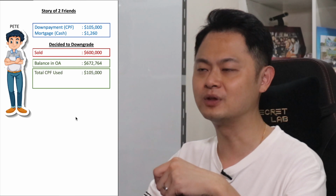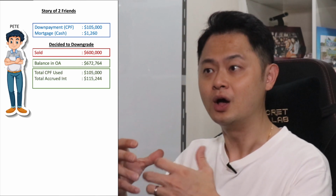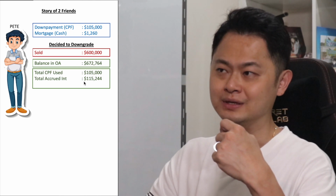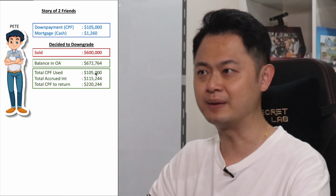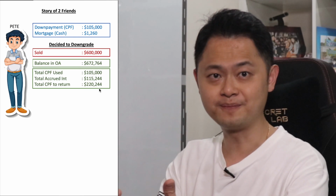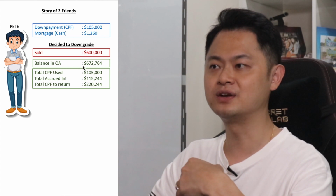If you break this down, the CPF that he has used initially is $105,000. Now this also compounds interest. Over 30 years, he will owe himself, or rather he has to pay back to himself, $115,000. And this is the total CPF to be returned. Now this is not important at this point in time, because he has sold at $600,000. This is money he will receive back into his account, and he has a balance OA of $672,000.